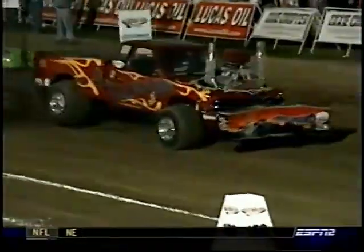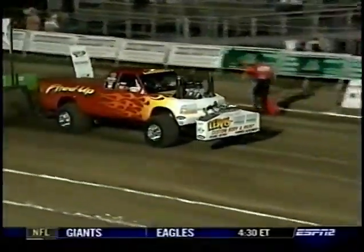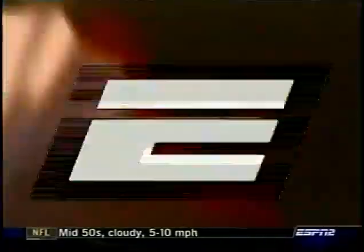It doesn't matter how many you have if you can't hook them up. You've got to get all four wheels scratching in the dirt because, believe me, it is a tough, bumpy track at the Macon County Fairgrounds.